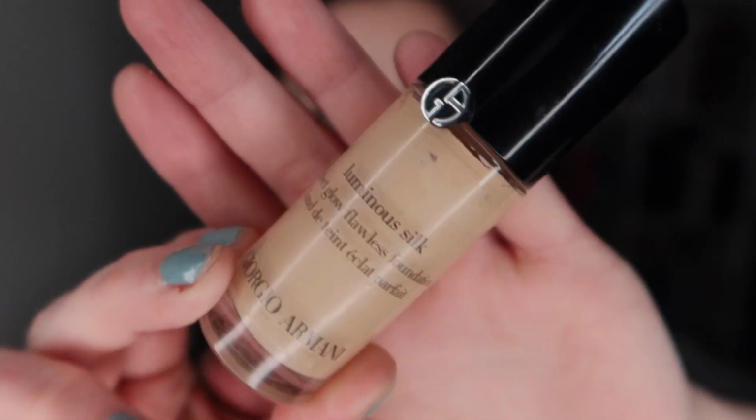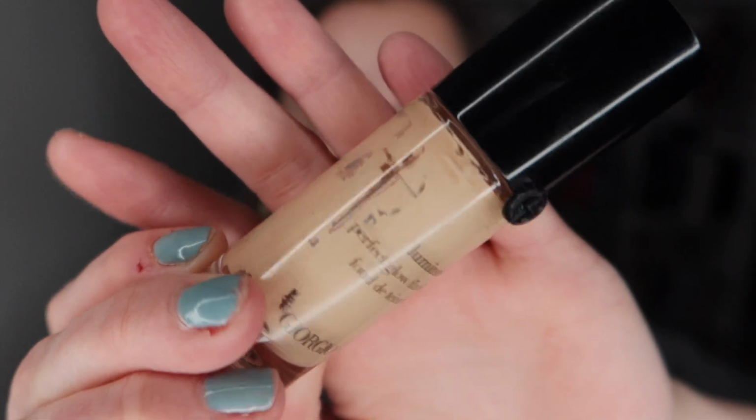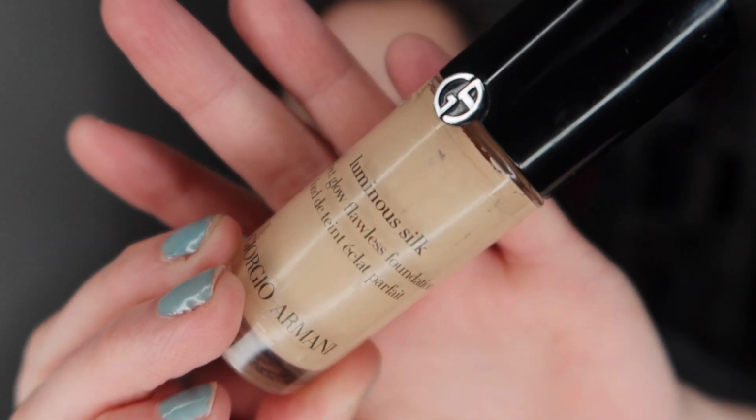I finished up my Giorgio Armani Luminous Silk Perfect Glow Flawless Foundation, which is really exciting to get a foundation out of my collection. This is actually only a mini bottle, and it took me a while, like a year and a half plus to get through. I've really been going hard using it every day since I put it into my Project 10 Pan at the beginning of the year. And you'll see in the cutaway, there's quite a bit of product stuck around the sides, and I had done everything within my power to get that product out, and I can't get any more product out, so I'm counting it as an empty.